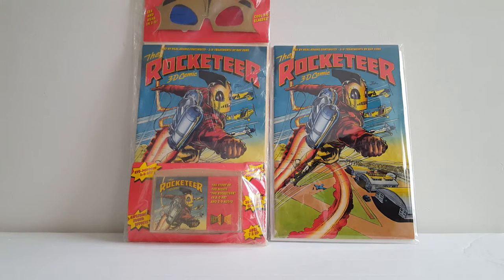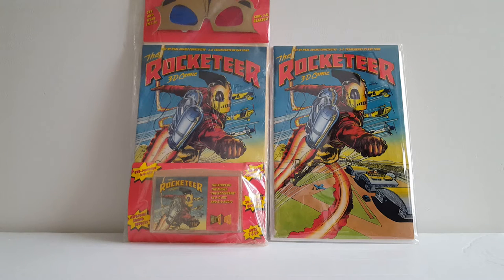First up here, most of you know I'm a big fan of the Rocketeer, so I was stoked to get my hands on these. I got this audiobook and cassette tape set of the Rocketeer from 1991, and it has a 3D comic with interior and cover art by Neal Adams. I'd never seen that cover, so I was super stoked to get my hands on these. I got a sealed set and a beat-up reader copy that has the 3D glasses included. Absolutely love that cover.